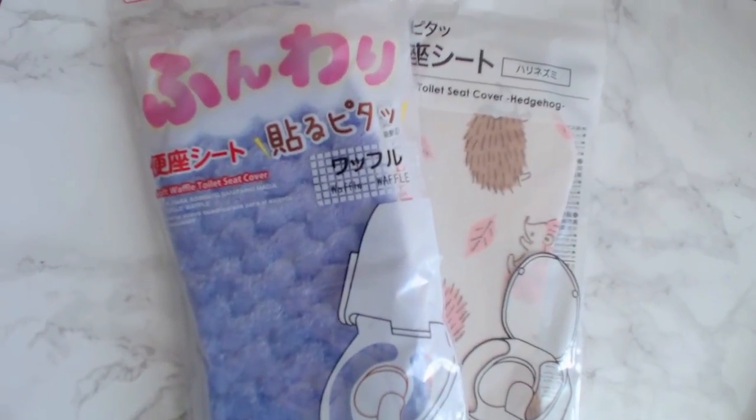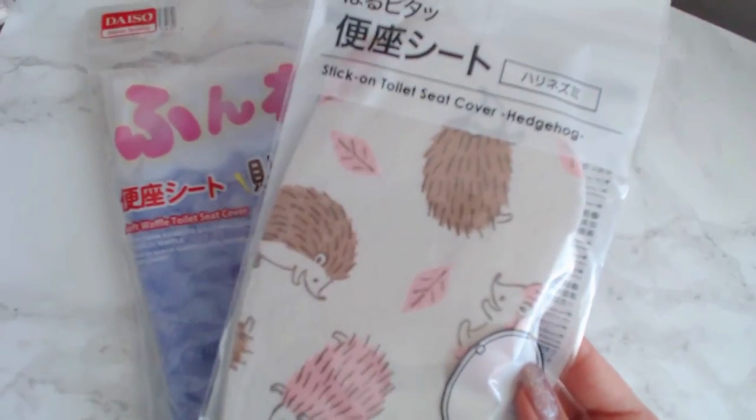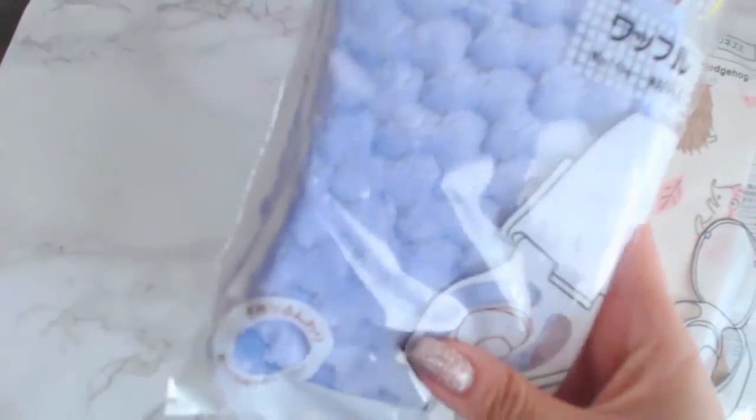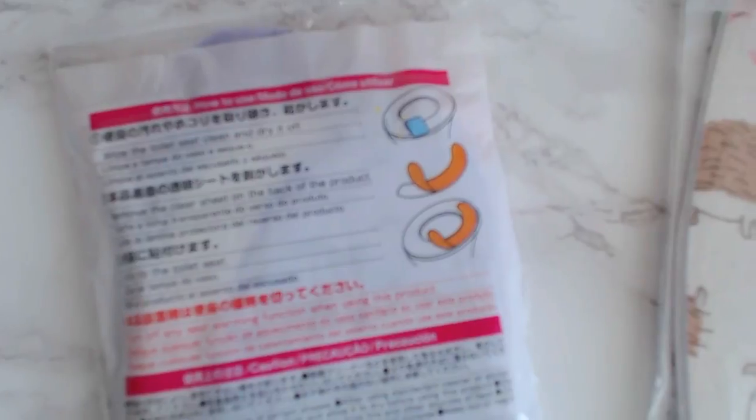This one is kind of like a furry one, so you can actually feel it before you buy it. It's a really soft one, and this was the last one there. I'm assuming this is probably the warmest one because it's the furry thick one. So I bought this one, and then as a backup I also bought this super cute hedgehog pattern one because I love hedgehogs. And side note, there is a hedgehog cafe in Tokyo. If anyone ever goes there and you guys love hedgehogs, that's something to look into. I went to it last year and it was so cute and so fun.